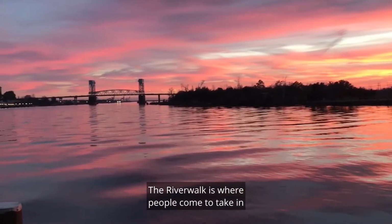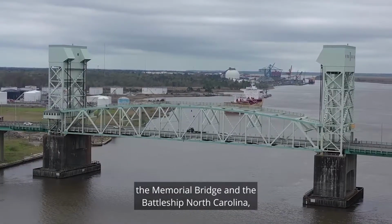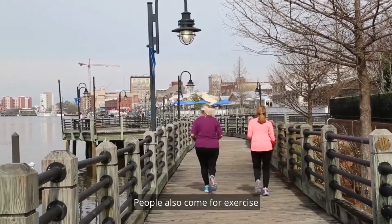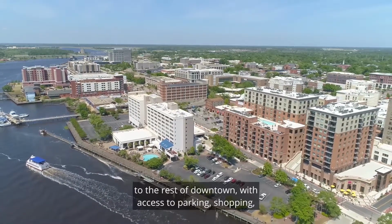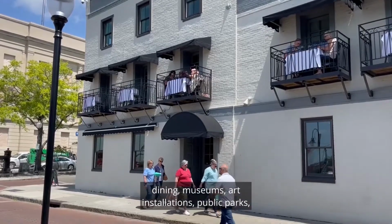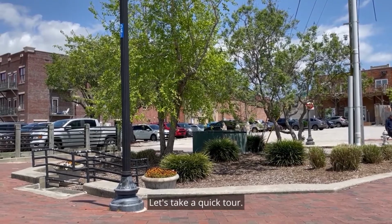The Riverwalk is where people come to take in expansive views of downtown, the Memorial Bridge, and the battleship North Carolina, and maybe see a tanker ship. People also come for exercise or simply to feel the breeze off the water. Conveniently, the Riverwalk is connected to the rest of downtown with access to parking, shopping, dining, museums, art installations, public parks, and plenty of history. Let's take a quick tour.